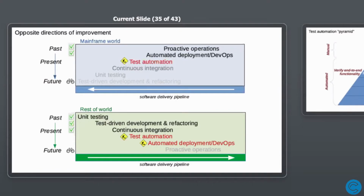I think the difference in the direction of improvement reflects general priorities in the two worlds. The focus of mainframers' thinking has been the production environment and maintaining stability in existing systems. That's where the business risk is and where the largest costs are. Given the kinds of organizations mainframes support, this focus makes perfect sense.